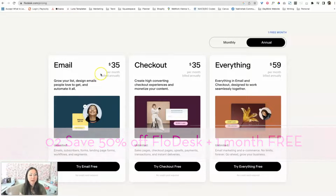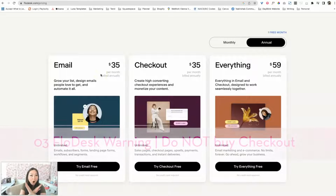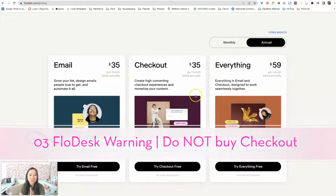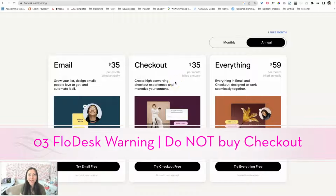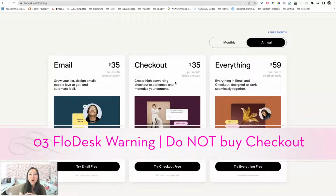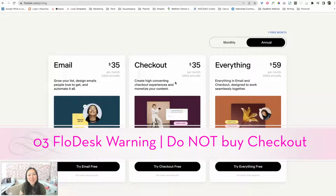You only need Email. Do not at all buy Checkout or Everything. This is a total scam. There is no such thing as checkout inside your email. They are lying to you 100%. Nobody can check out in their email.